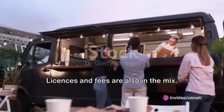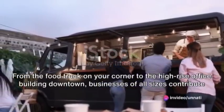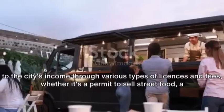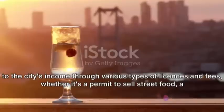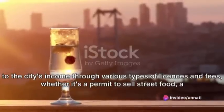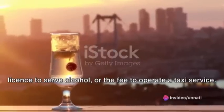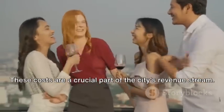Licenses and fees are also in the mix. From the food truck on your corner to the high-rise office building downtown, businesses of all sizes contribute to the city's income through various types of licenses and fees. Whether it's a permit to sell street food, a license to serve alcohol, or the fee to operate a taxi service, these costs are a crucial part of the city's revenue stream.